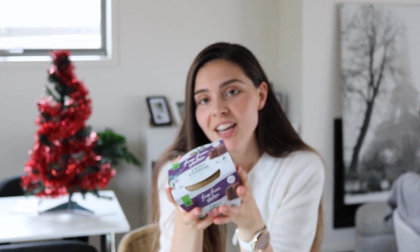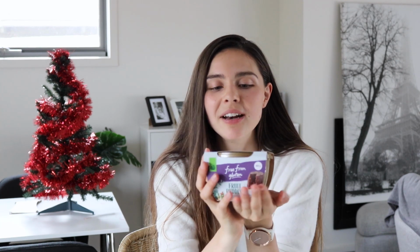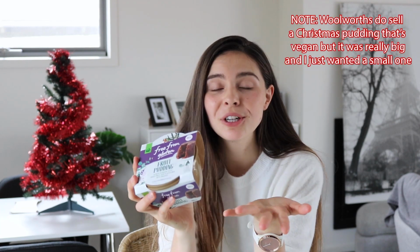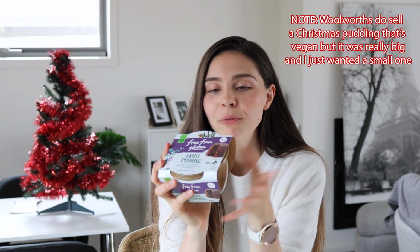I'm gonna try this, I think just plain on its own, but I did buy a fruit pudding, like a Christmas pudding type thing to have with it. But unfortunately, I didn't realize that the Christmas pudding has egg in it, so I won't be eating it, but I'm gonna gift it to someone who does eat eggs, so it's not gonna go to waste. But yeah, unfortunately, the free from Christmas fruit pudding thing has egg in it. It doesn't have any milk, but it has egg, which is just annoying, but whatever.